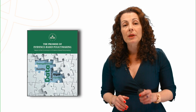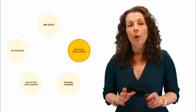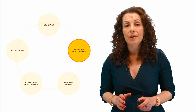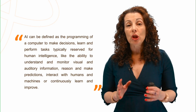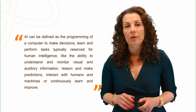Okay, now let's take a look at artificial intelligence, or AI, one of the key tools for quickly processing vast quantities of big data that can provide data-driven insights to address public needs. AI can generally be defined as the programming of a computer to make decisions and learn and perform tasks that are typically reserved for human intelligence.